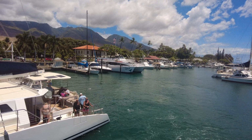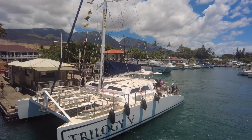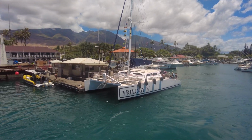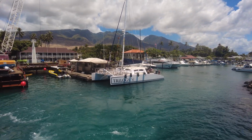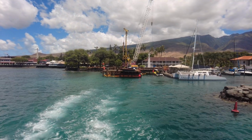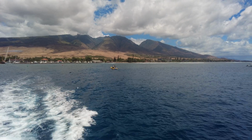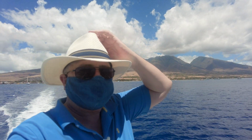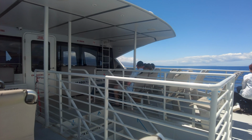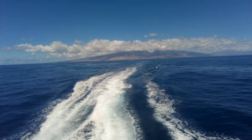You can see these tourist boats here. I think each of those snorkeling tours costs about $300. Seas are still quite calm, but the wind's picked up and we're going at a pretty fast clip. So I need to hold onto my hat to stop it flying away. Maui is receding in the distance. It takes us about 25 minutes to cross the Lahaina roads before we get into Manele Port.